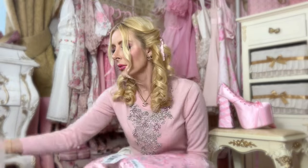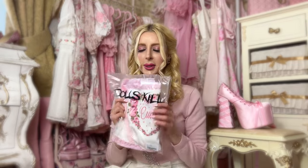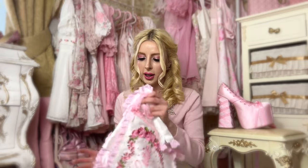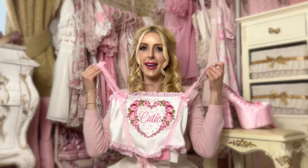I am in love. Oh my goodness, I have just noticed this. Look, my heart is beating so hard. Fashion is my life partner. Honestly, there's nothing better than just feeling yourself in the style of fashion that you love. I can't believe how cute that is.